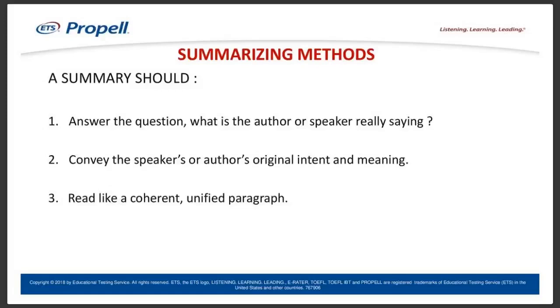So answer the question: what is the author or speaker really saying? A summary should also convey the speaker's or the author's original intent and meaning. And it should read like a coherent, unified paragraph.